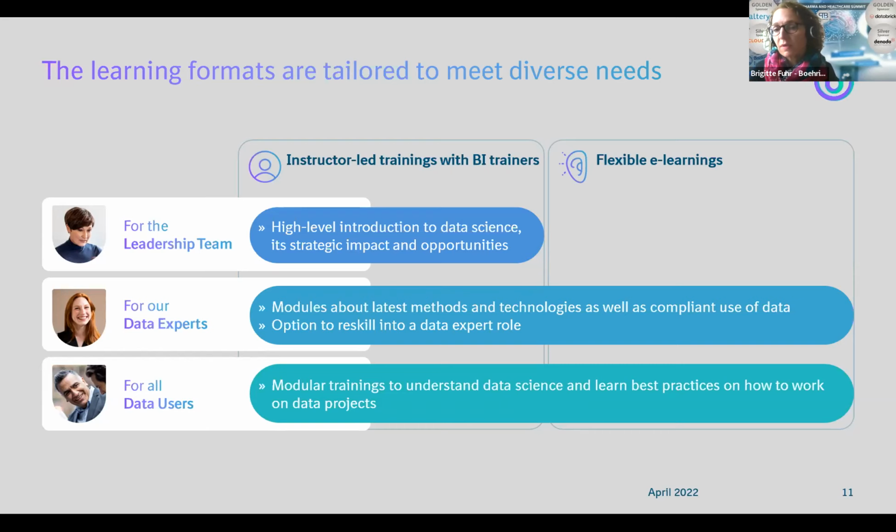And last but not least, for the data users, we have trainings that are mostly instructor-led, where the focus is really on understanding how data science projects work, and how I can, for example, spot opportunities for data science projects in my area.